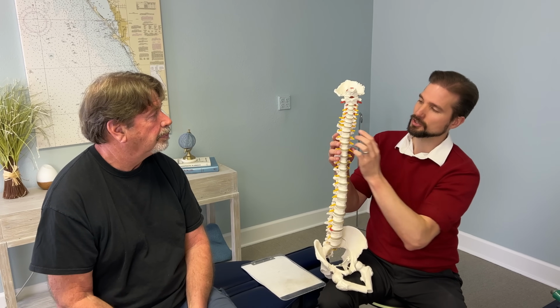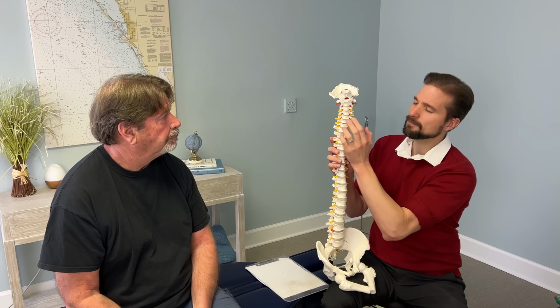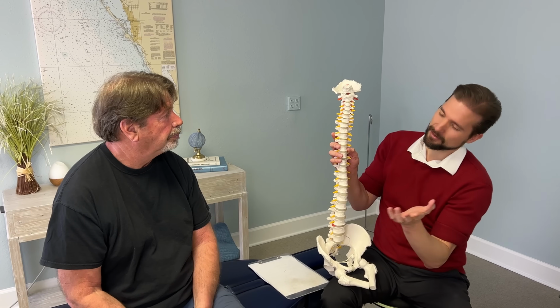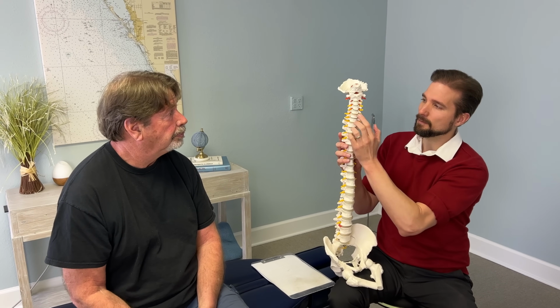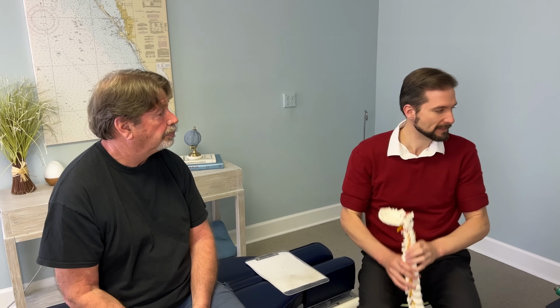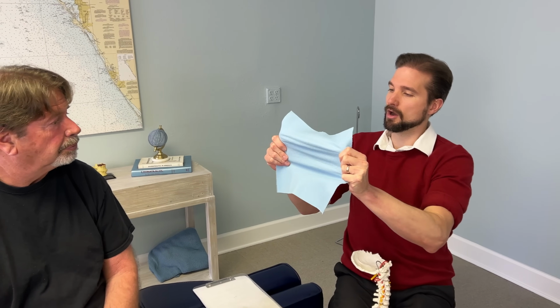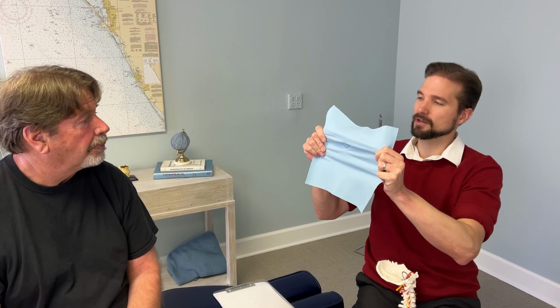So I caution sometimes just straight traction, because I wonder if there's disc injury, which we can't see on X-ray, but it's likely. If we know that there's a disc injury, the discs are like fabric, right? It's like a blue paper towel. If I pull on the fabric, it's pretty strong, but if I make a tiny cut in it, right? Now if I pull on it, where's it going to tear?